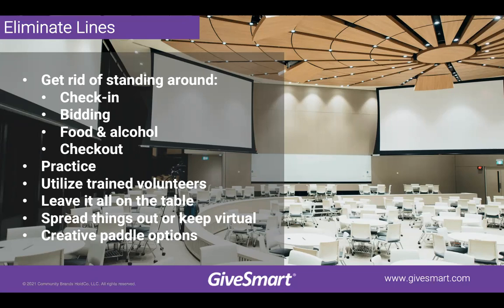So think about selling your tickets ahead of time through the system you're going to use that night. Think about credit cards and how you're going to get those entered, and think about bidder numbers. Our team wrote a really good blog about creating a more contactless check-in. I think it's going to be in the chat, and something that y'all should definitely check out.